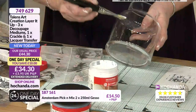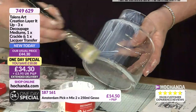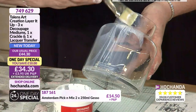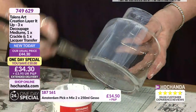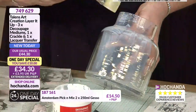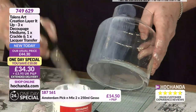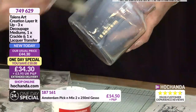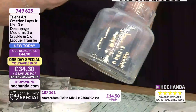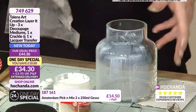And again, I'm just going to put a layer on. Now, because it's glass and my brush is a bit damp, I've tried to dry it, but you need to make sure you've got plenty on. By that, I don't mean so much that it's falling off. So just put a layer on, and it doesn't dry that quick, but you can see that it's gone milky, so you know you've got the glue on. So you just leave it like that.